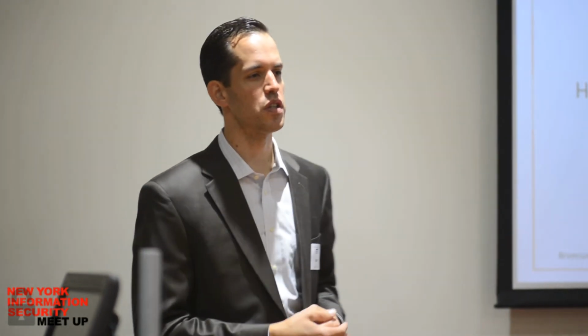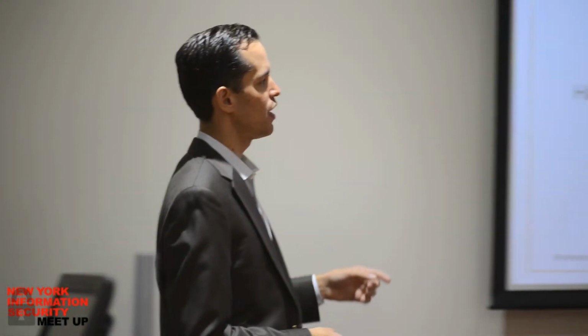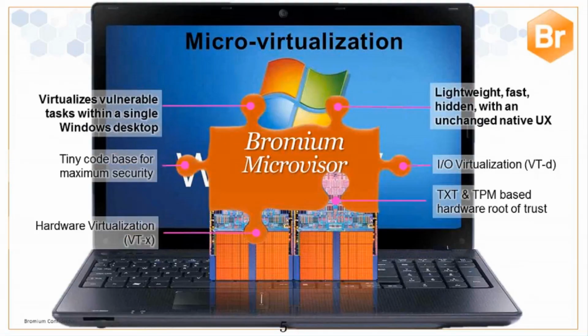Now we're leveraging certain capabilities on the Intel chips to be able to do that. First and foremost, we're using Intel VT-x. Now the VT-x circuitry is there to perform one single function, and that is to apply the concept of dynamic least privilege access control. Or in other words, need to know.